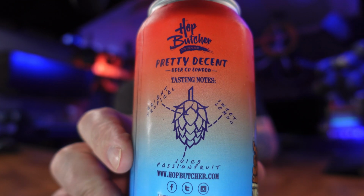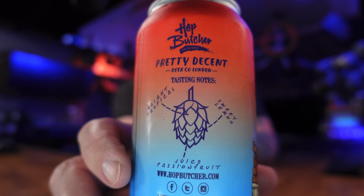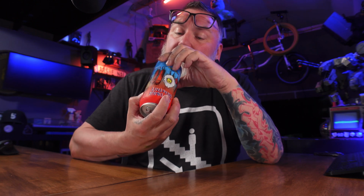Citra, Simcoe, Waimea, Kohatu, Nelson, Hopkeef, and Zumo Hop. Double IPA, 8% alcohol by volume. And as they are known to do in the back here, with the old Jetsa flavor profiles: bright tropical, sweet lemon, juicy passion fruit. This, my friends, is 3 weeks old. Comes courtesy of Hot Butcher. Thank you very much. Let's see where this sucker lands.